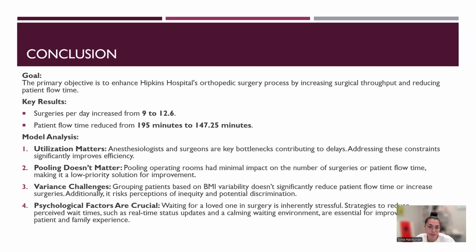Variance challenges. Grouping patients based on BMI variability doesn't significantly reduce patient time or increase surgeries. Additionally, it risks perceptions of inequity and potential discrimination. Psychological factors. Waiting for a loved one in surgery is inherently stressful. Strategies to reduce perceived wait times, such as real-time status updates and a calming waiting environment, are essential for improving patient and family experience. Overall, the changes that we are making have a positive impact on patients and the employees, giving them all a better experience.